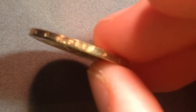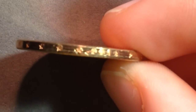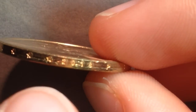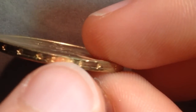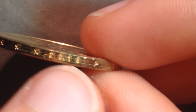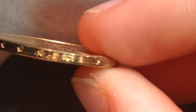Now the date of the coin, some people might not know where to look for that, so that will be on the edge of the coin. Now I've got it focused right here, so let's just see if we can see it. Okay, there we go. A decent look at it right here, 2018 and then P. It's pretty hard for my camera to focus in on these edge inscriptions, but we can see 2018 and then P for the Philadelphia Mint right there.